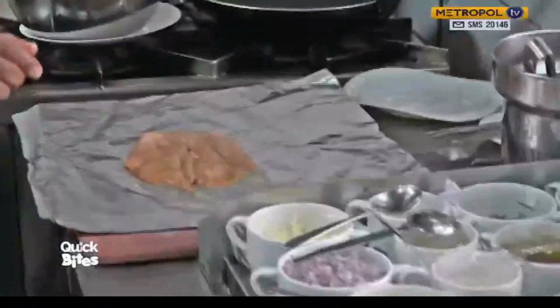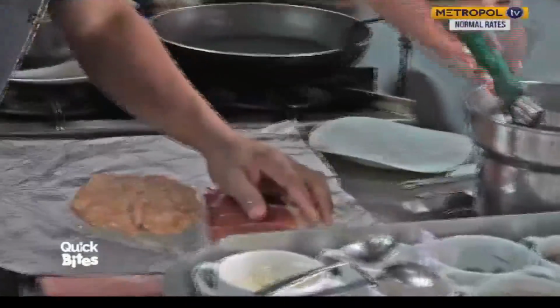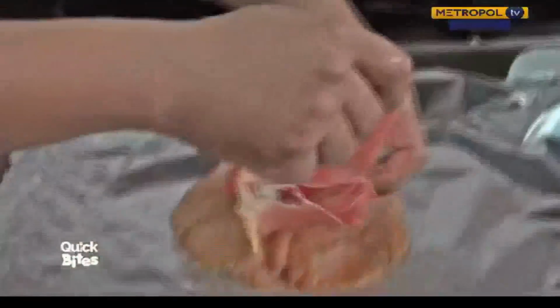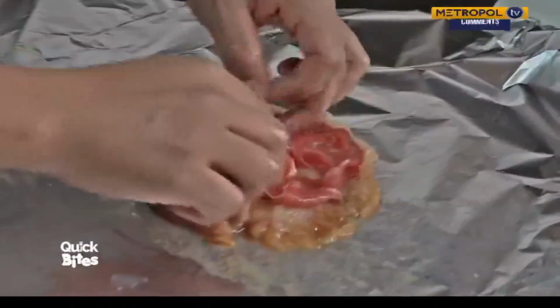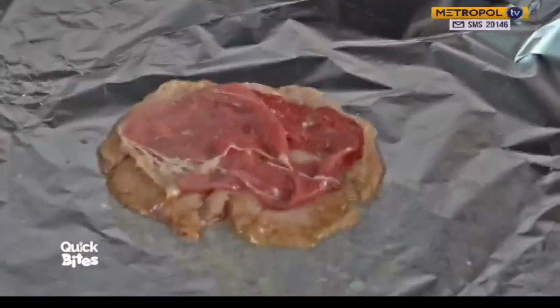This is our beef bacon. Just tap it a bit. You just lay it over on top of the chicken breast. Lay over the bacon. Just one slice. Just one strip of bacon. Lay it on top of the chicken.